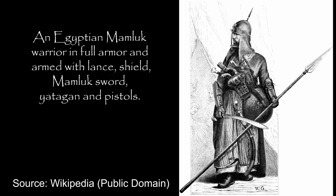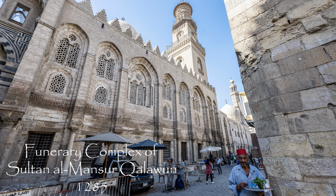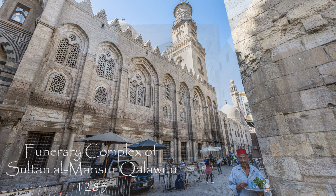The Mamluks were non-Arab mercenaries, slave soldiers, and freed slaves. Many rose to powerful positions in the military and administration of the Ayyubid Caliphate. The Qalawun complex was built over the ruins of the Fatimid Western Palace in 1285. It's one of several multifunction buildings centered around the tomb of religious figures or patrons. This complex includes a mausoleum, a madrasa, a hospital, and a mosque.